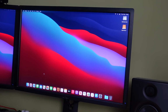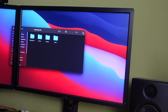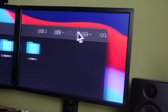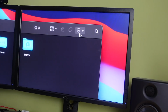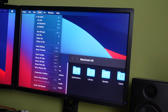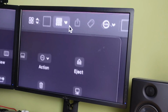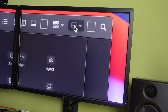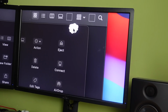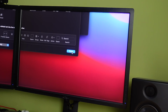I want to show you guys one thing that I change in Big Sur straight away, because I don't like the way that the Finder comes by default with the toolbar here. I like to have the search box nice and big the way it was before. I don't like the little collapsed search box. So I don't use any of these buttons here. I much prefer it when we go into Customize Toolbar, which I'm really glad is a feature they've kept. I just like to ditch these completely, ditch that space, and then that's exactly how I like it.